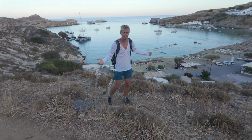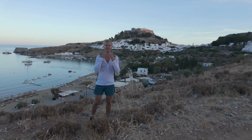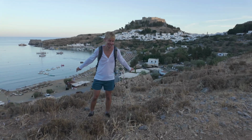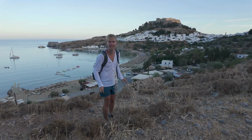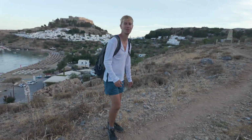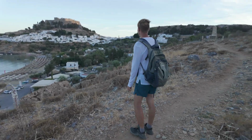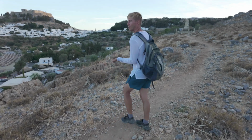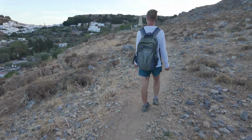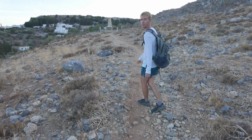We are getting closer, look, and we can smell the dinners down here. We can smell some yummy fish dish and everything. So we are definitely closer to the tourists. And we are still going. So it looks like we will probably make it to the town. We are still not sure if we want to.